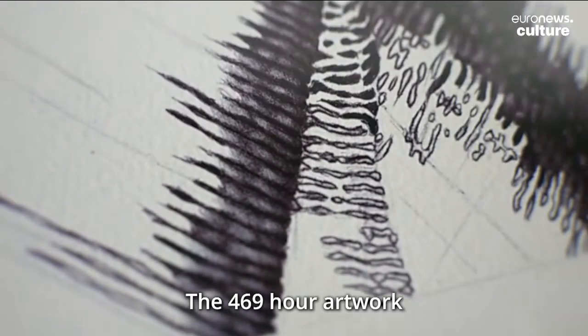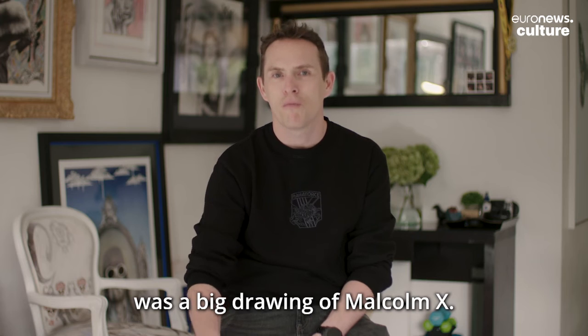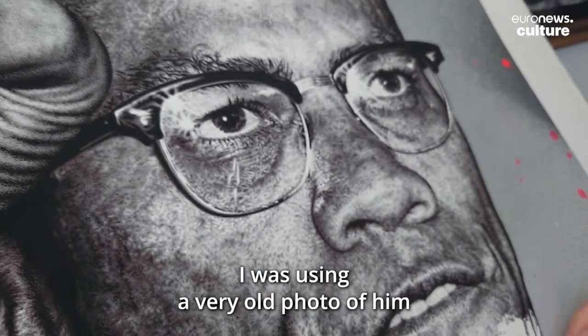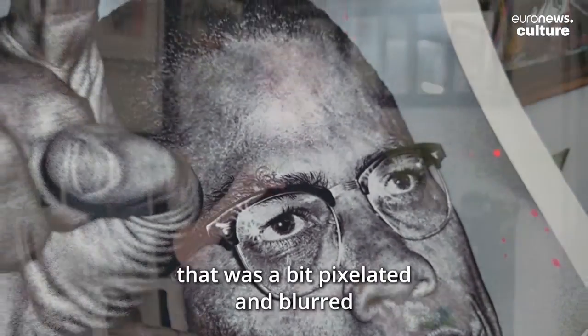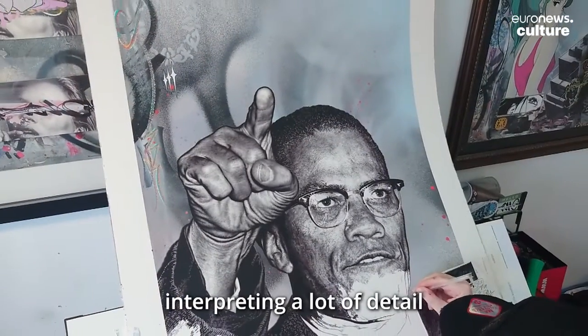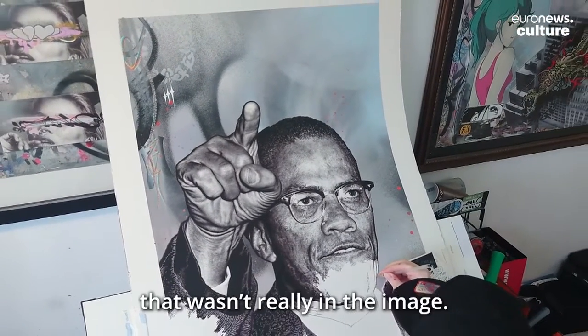The 469-hour artwork was a big, big drawing of Malcolm X. And the tricky thing with that was I was using a very odd photo of him that was a bit pixelated and blurred, and scaling it up to about 1 meter in height, interpreting a lot of detail that wasn't really in the image.